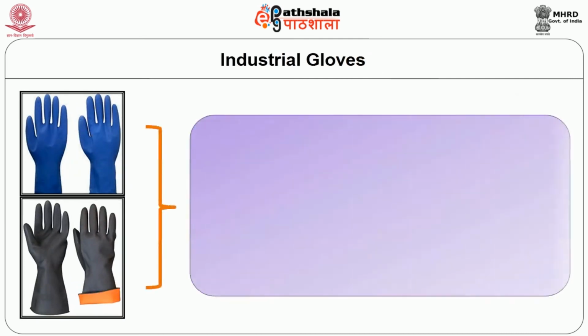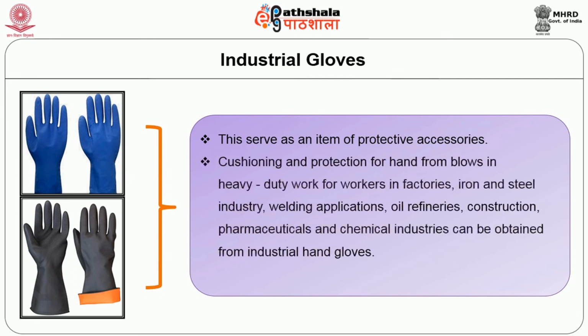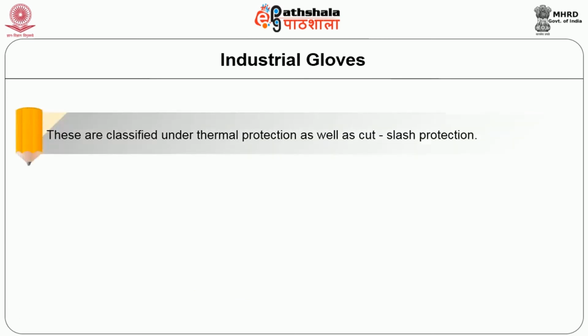The next one is industrial gloves. Industrial gloves serve as protective accessories, giving cushioning and protection to the hand from blows in heavy duty work for workers in factories, iron and steel industry, welding applications, oil refinery, construction, pharmaceutical industries and chemical industries. They protect the hands from sparks, heat and rough objects. They are classified under thermal protection as well as cut and slash protection.